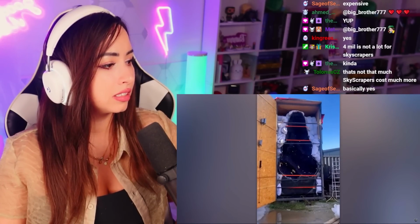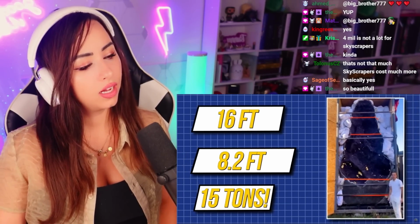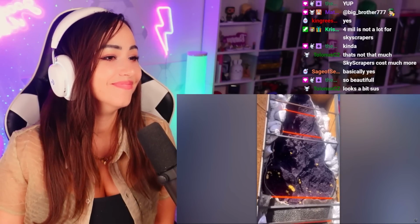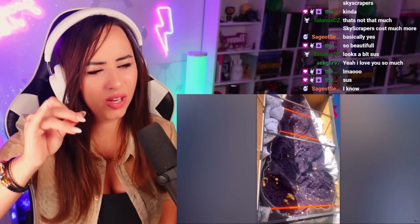This massive geode rock stands 16 feet tall, stretches 8.2 feet in length, and tips the scales at more than 15 tons. It looks a bit weird. It's among the 50 biggest geode rocks worldwide. And it looks beautiful. Yeah, it looks a bit sus though. What are those yellow things on it?